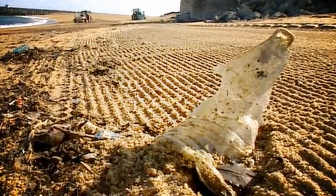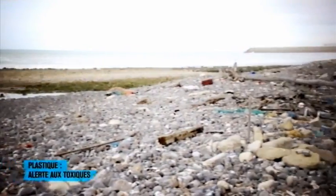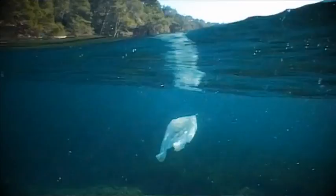Cleanup operations also consume a large part of local authority budgets. Apart from the financial cost, there are major effects on tourism. It's difficult, indeed dangerous, to use a beach invaded by marine litter.